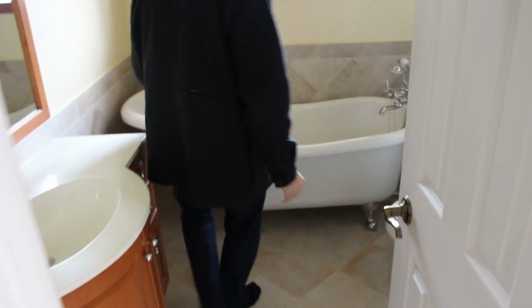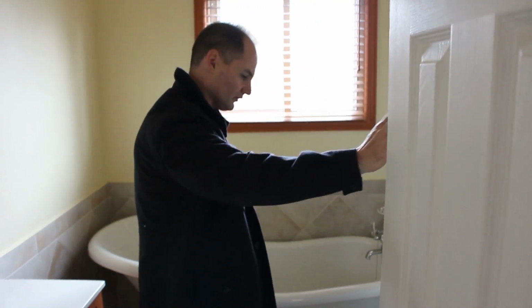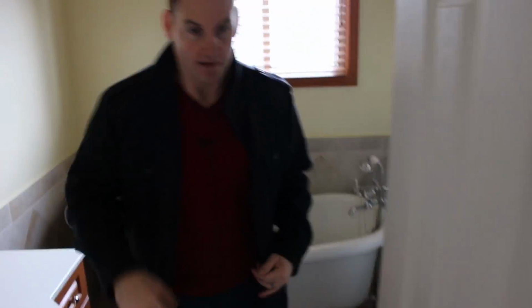And then we have this bathroom, which is a little bit tight, but one of the things that sells it for sure is the clawfoot tub, right? There's a stand-up shower you can't see behind the door, a glassed-in stand-up shower here. But the clawfoot tub's a nice thing. Well, let's go downstairs and I'll show you the backyard.